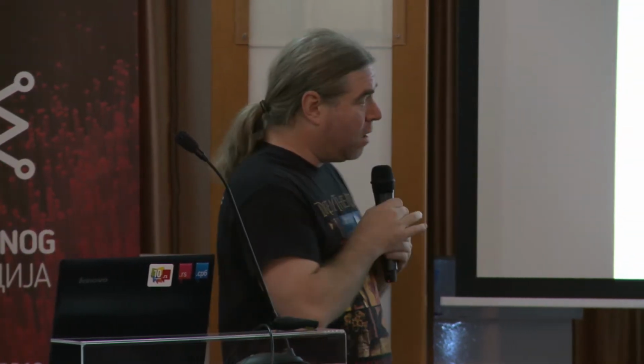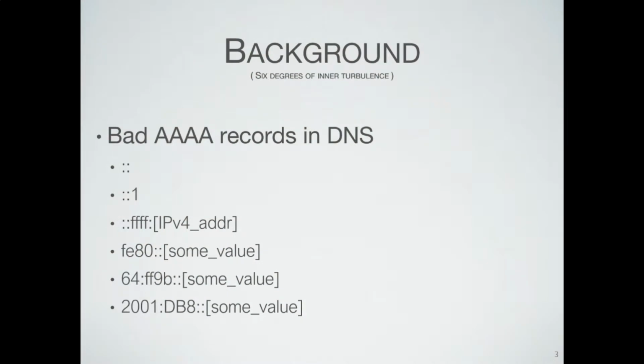Can you imagine? People actually, there is a measurement. People actually put in ::, the unspecified address, as a AAAA record, like the whole internet. Well done. Or ::1. Who knows what ::1 is in IPv6? It's localhost. So if you put a AAAA record that is pointing to ::1, you will see yourself, not the website that you are intended to see. And people do that stuff.